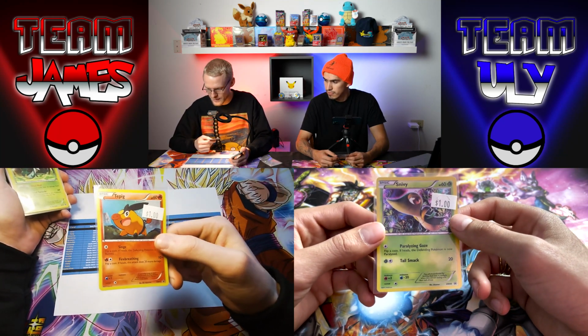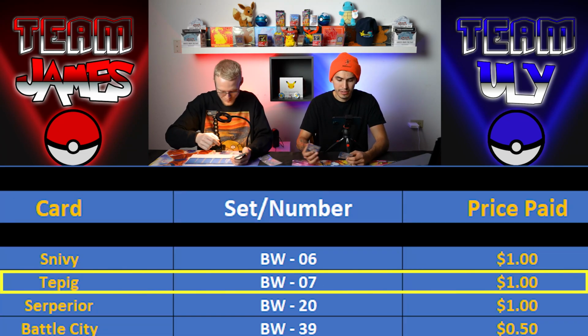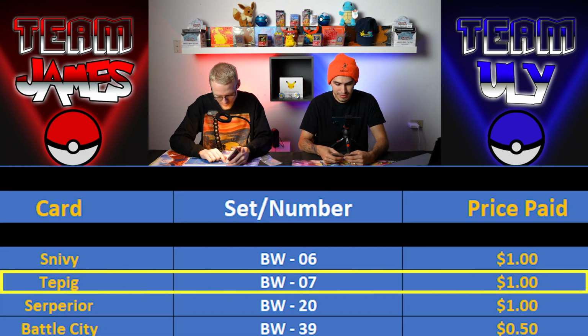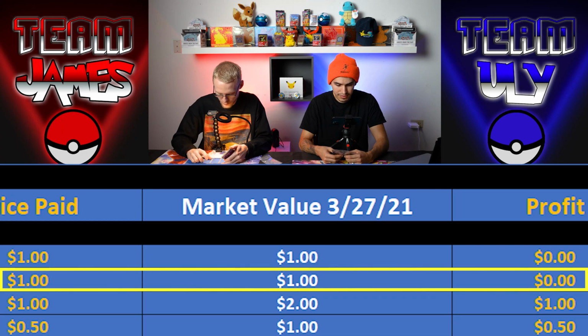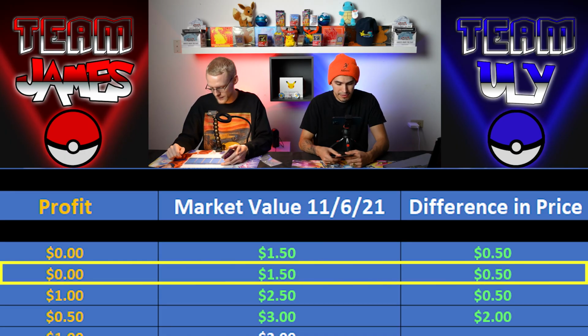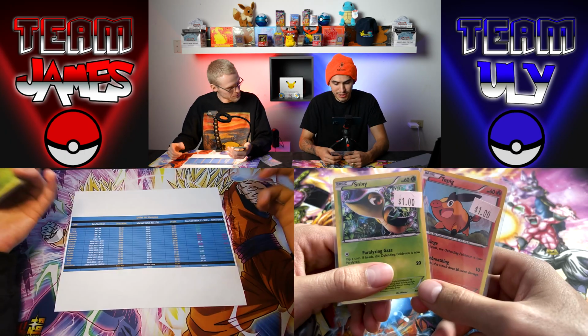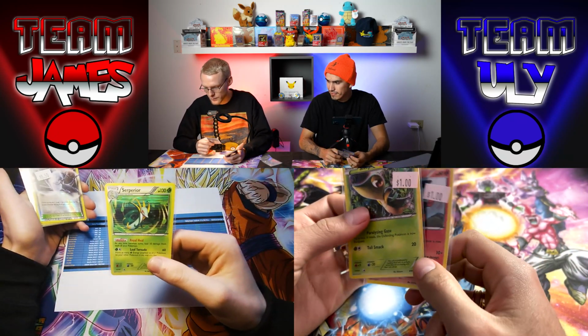And now here's this Tepig who goes with the Snivy there. Put them together. Tepig is Black and White number 07 promo. And I also paid $1 for that guy. He was also worth $1 on 3/27. And these days he's going for roughly $1.50. Yeah, he's coming up. Another 50% gainer there.